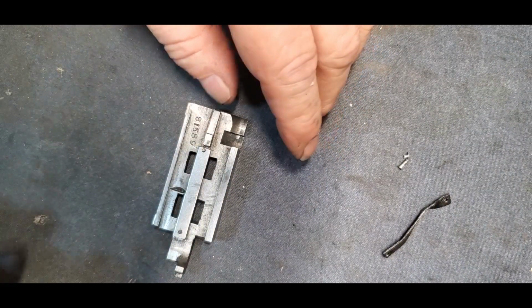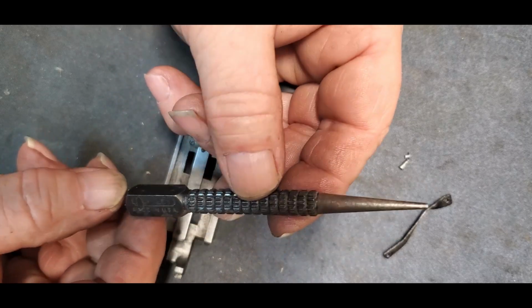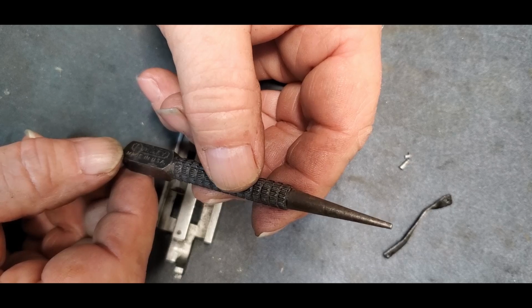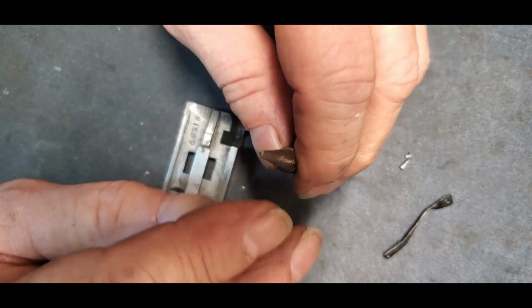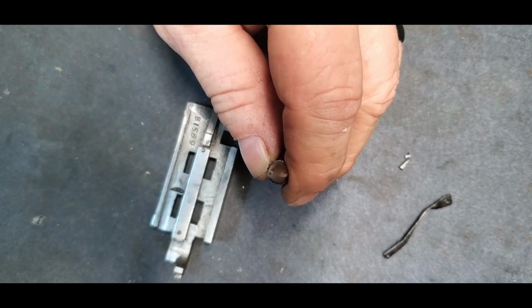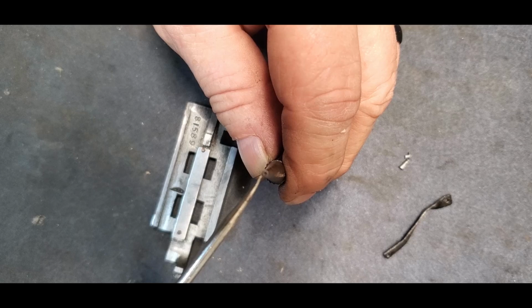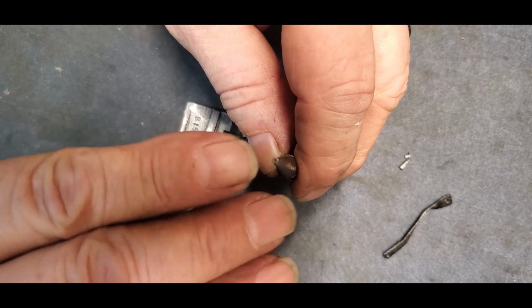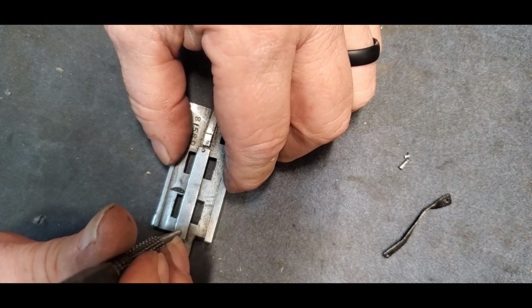Now, how I'm going to mushroom these is, this is a nail set. Us carpenters use them for setting finishing nails and trim baseboard. That way the nail head is inside of the trim, inside the lumber. On the end of this, right here, is a small divot. I hope the camera picks that up. And that small divot fits almost perfectly over these little pins.